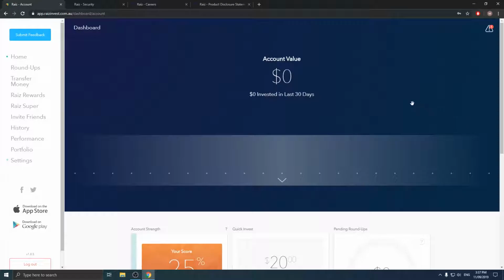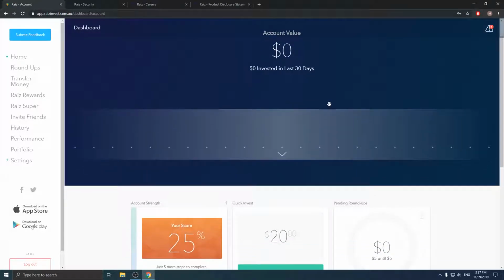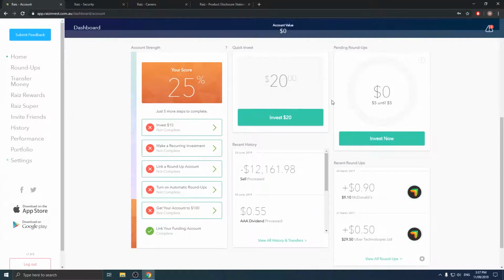So firstly, looking at what we're presented with when we jump in, we're presented with our account value and our amount invested over the last 30 days. If we just scroll down here, we're also presented with a number of different options, such as the ability to quick invest, roundups, and our history, so our transaction history with the platform. Here you can see that I sold out $12,161 worth of assets, and that was on the 26th of June 2019. So that's when I pulled my money out of Raiz.